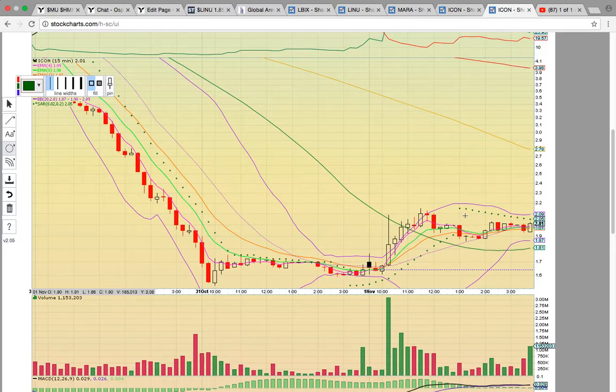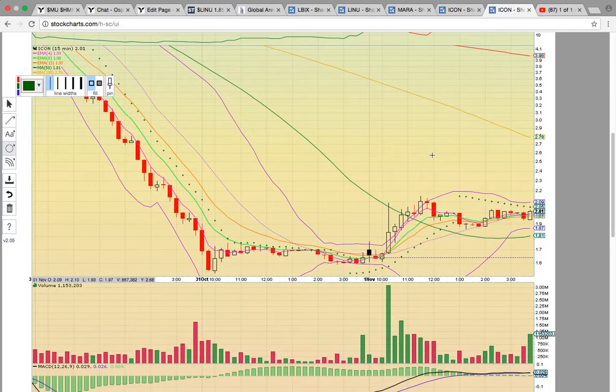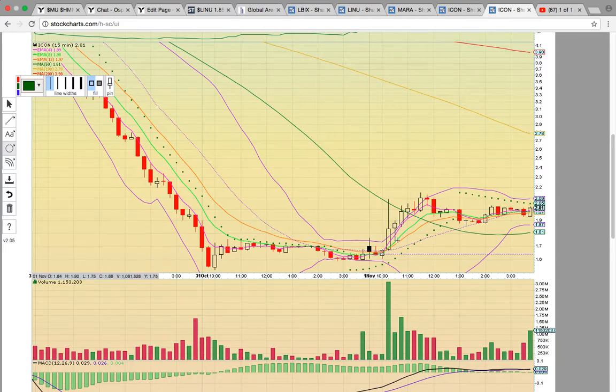Okay, so when you're playing a dead cat bounce play, the best way to trade is off the intraday charts. If you look here yesterday, this is the 15-minute chart, a 3-day chart. Notice how tight the Bollinger Bands were yesterday. They were super tight, and then there was a nice break above the middle Bollinger Band. The candle started riding EMA4, and then it broke above the 50 simple moving average, which is the green line.